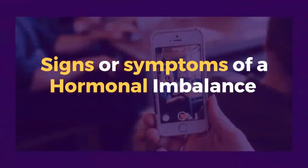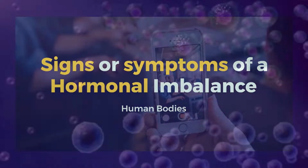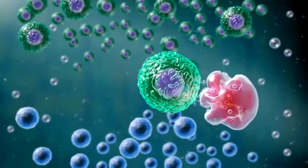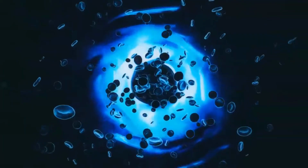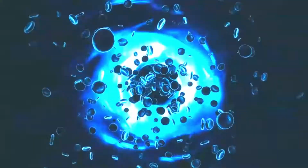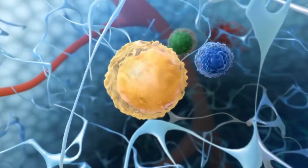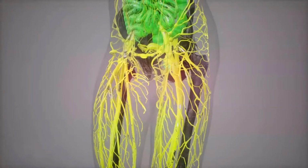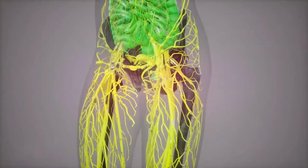Signs and symptoms of a hormonal imbalance. Your hormones play an integral role in your overall health. As a result, there's a broad range of signs or symptoms that could signal a hormonal imbalance. Your signs and symptoms will depend on which hormones or glands aren't working properly. Common hormonal conditions affecting both men and women could cause any of the following signs or symptoms.